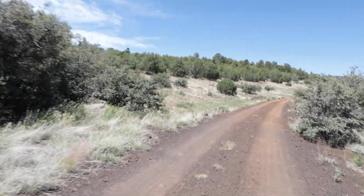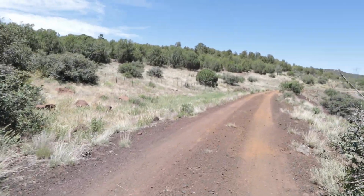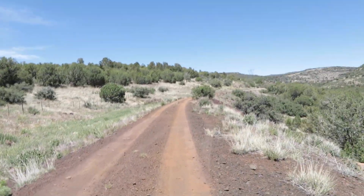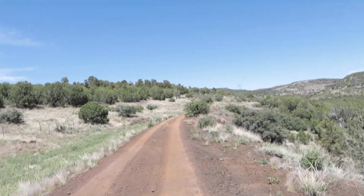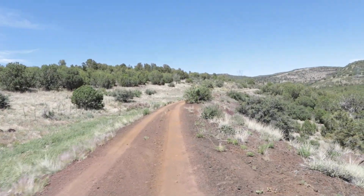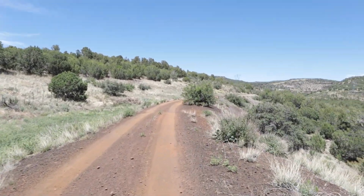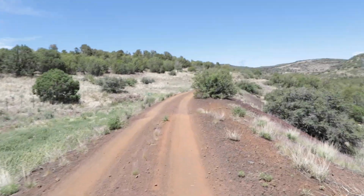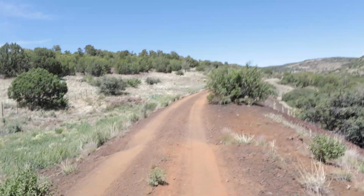I'll do tidbits here and there, but one of my main goals today, guys, is to check and see if this 1882 bridge that was constructed just west of the tunnel is still there or not. I brought a small shovel with me, and we're going to see if that's the situation we're in. I've been wanting to see if it's there for several years.